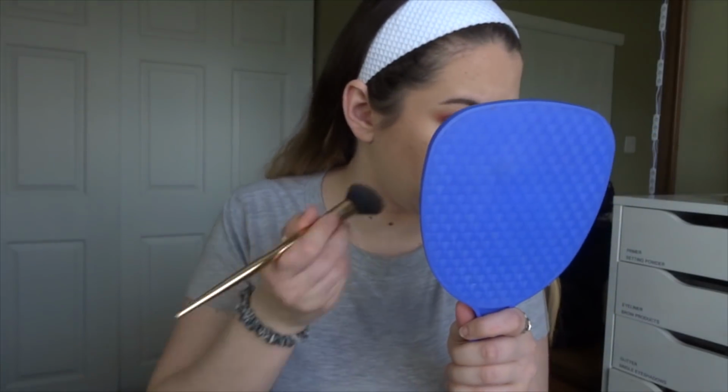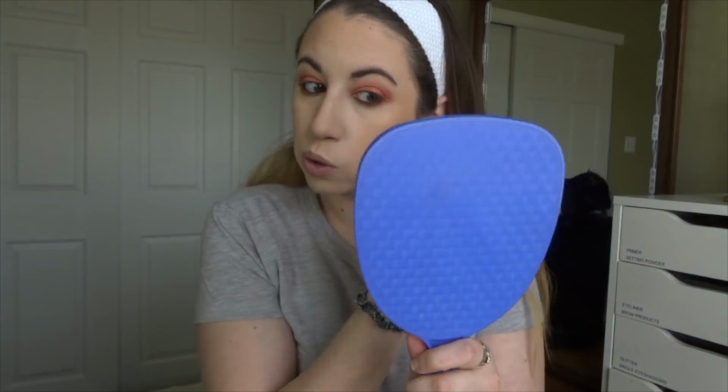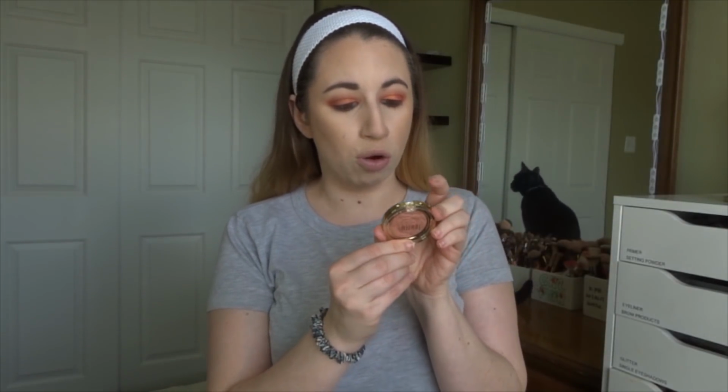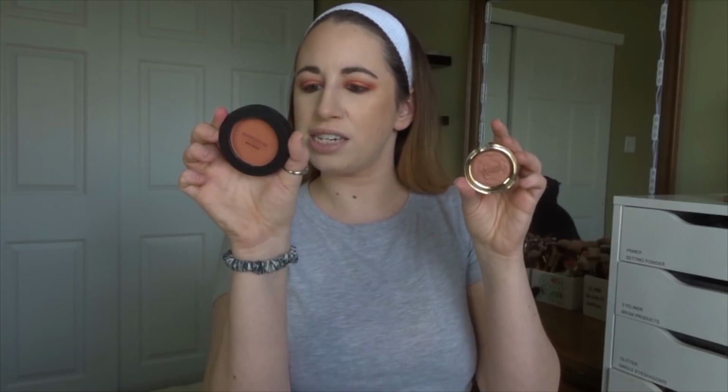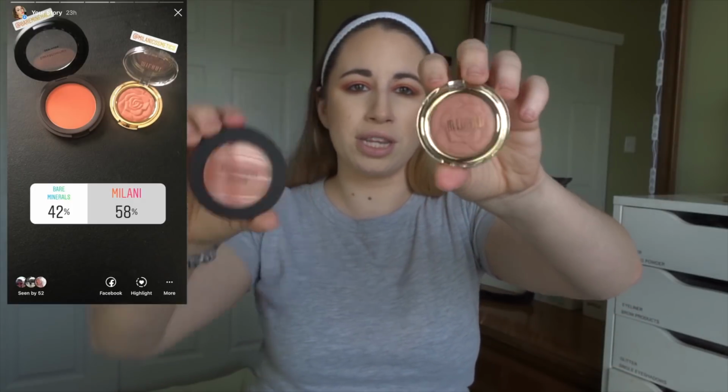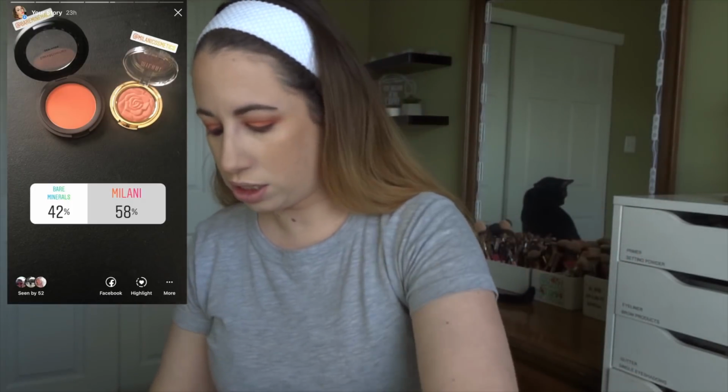Ooh, I really like that. I can tell that it has a little luminosity to it. Very pretty, very pretty. Okay, so now we have the blush showdown. We have the Milani Romantic Rose Powder Blush against the Bare Minerals That Peach Though Gen Nude Blush. With 58% of the votes, Milani again has won. I'm not sure if this dusty rosy blush will go with our look today, but we'll try it out.